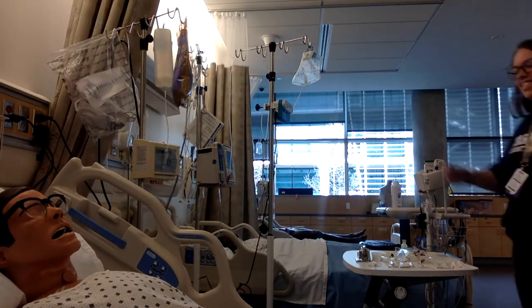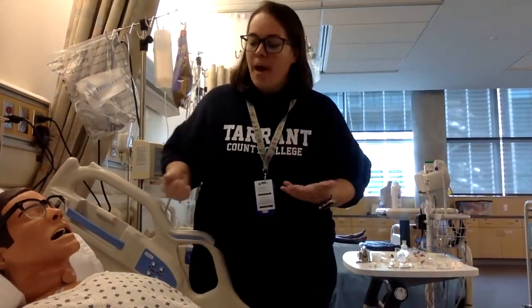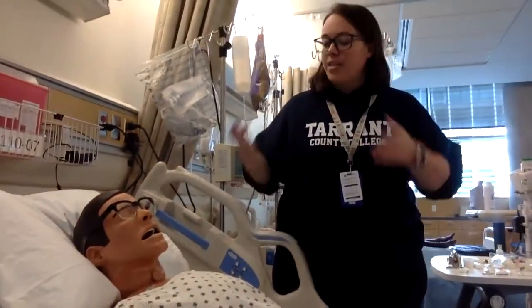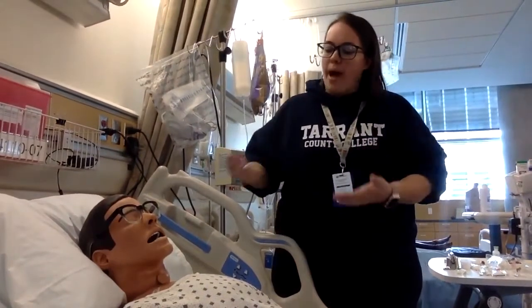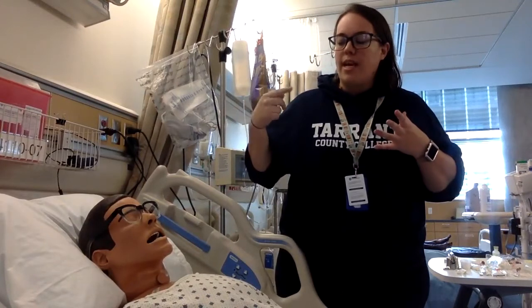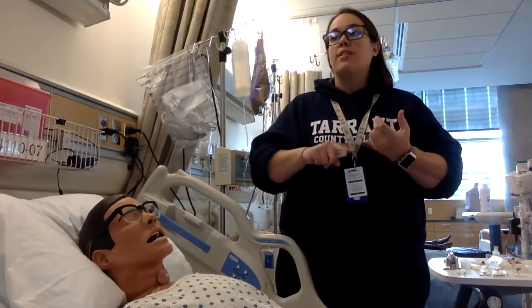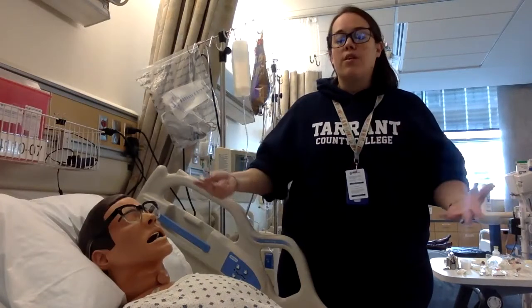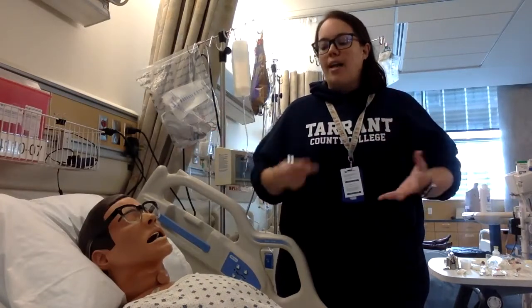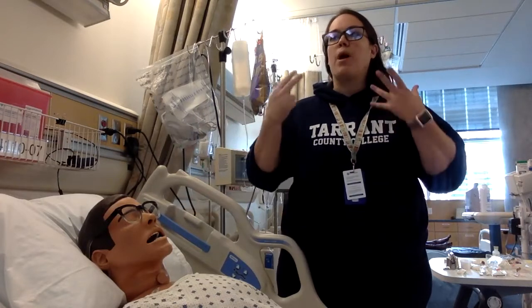So the last part of the head, ears, eyes, nose, and throat is going to be the mouth. In the mouth, of course, I'm first going to start by asking questions. This might go back to some of the stuff we talked about in GI. Obviously, I want to ask about any history of dental issues. Are their teeth their own teeth? Have they had a lot of dental work done? Do they have any problems in their mouth, any problems swallowing?